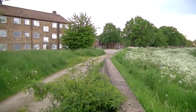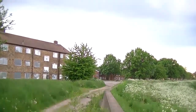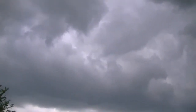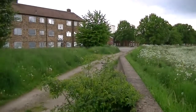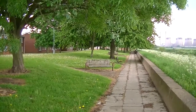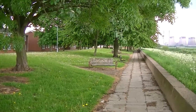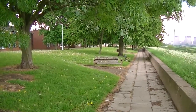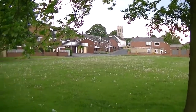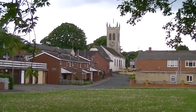So we're going to be coming into urbanisation, and it's getting very, very close, and the sky is getting so black it's going to start raining any time. So close. Right, so this is the direction of travel. It says in the book, you go following the river wall through some riverside parkland. And this is the parkland area, so this is the direction of travel now. Basically going to be going now up there where the church is. Up there, so that's the direction of travel now.